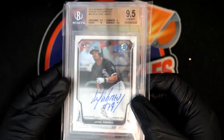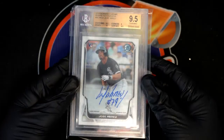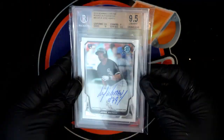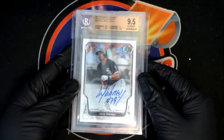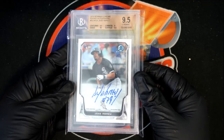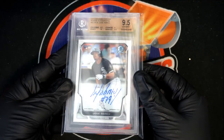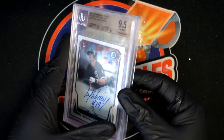Very nice. So if we were doing the letter random and everything, it would have been A that would have hit. But there is no random. Like I said, there's no last name letter ownership because Rob has every spot. This is Rob's hit. Congratulations. Sweet. White Sox 14 Bowman Chrome.